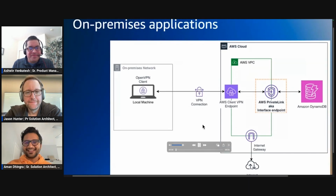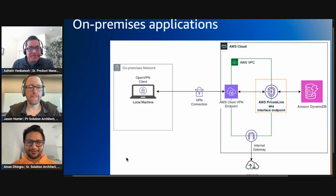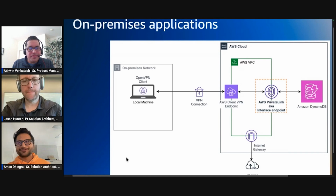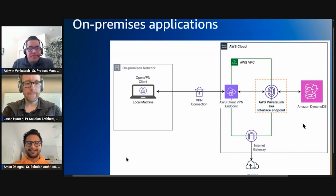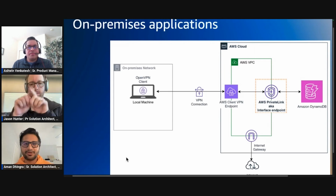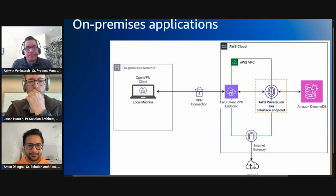Yeah, absolutely. So here's a setup that I will be demoing, and in this case, my local machine is my on-premise application. Particularly to avoid any connection drops, I'll be using an EC2 instance in a completely different region and network to emulate my local machine or my on-premise application, and it will connect to the AWS VPC through the VPN connection, and then through to DynamoDB using the PrivateLink endpoint.